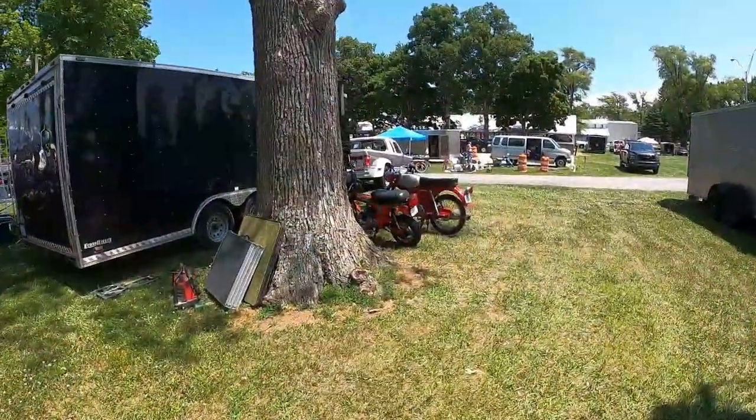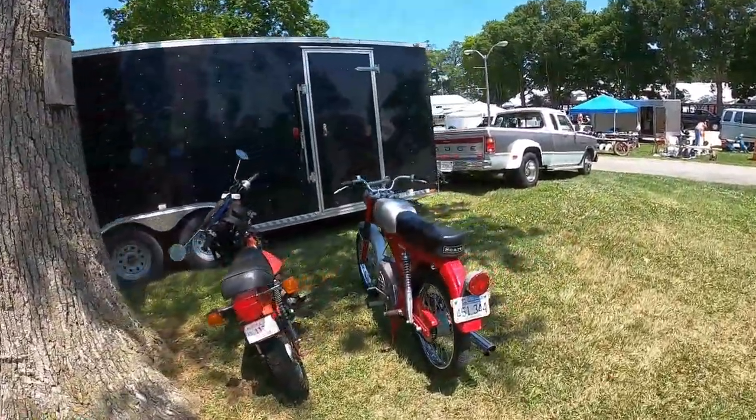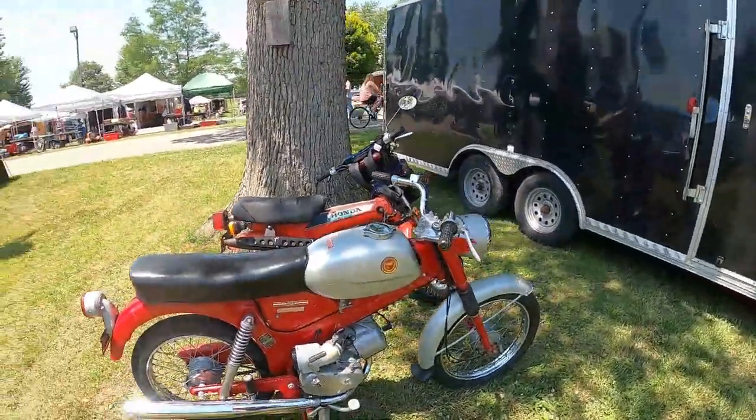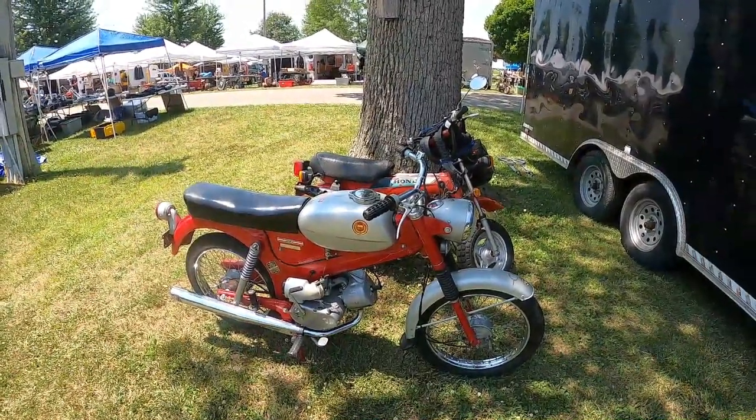This is a Sears. I think it's a Sabre. These are sort of unique. It's an air-cooled two-stroke.